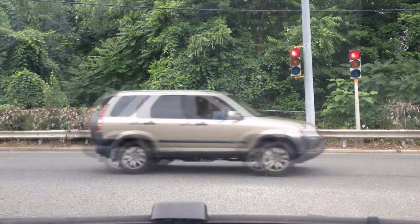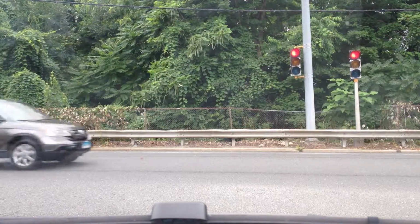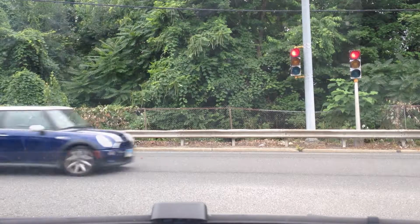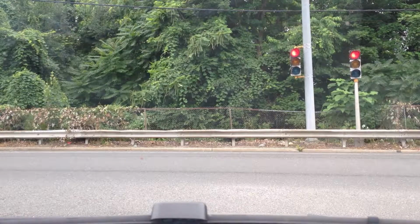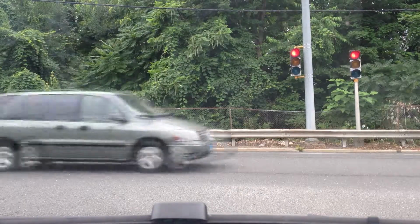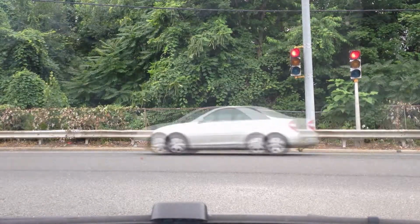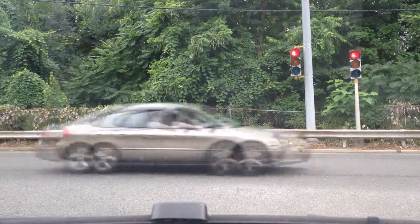This is the end of the street where I live, and now we are going to join this route called the Route 63. I think this Route 63 goes all the way down to New Haven. So I'm gonna go down this Route 63 for maybe a couple of miles, and then I'll take a left to go inwards towards Cheshire, which will lead me to Wallingford.